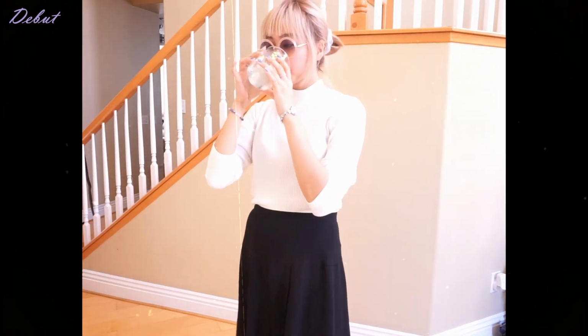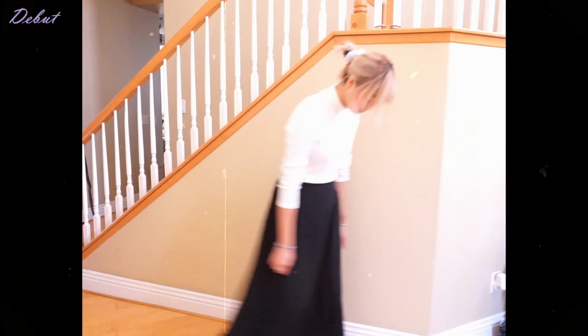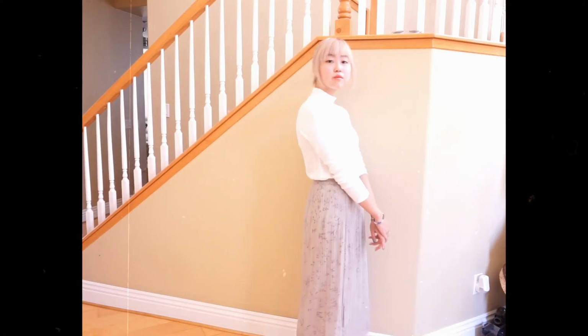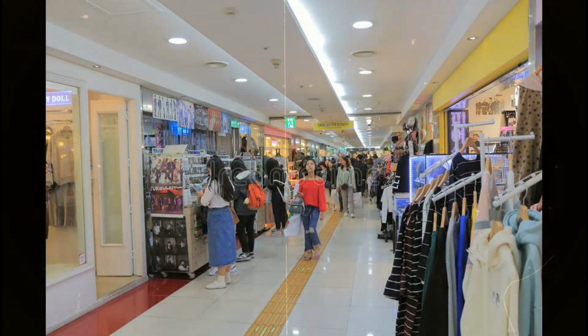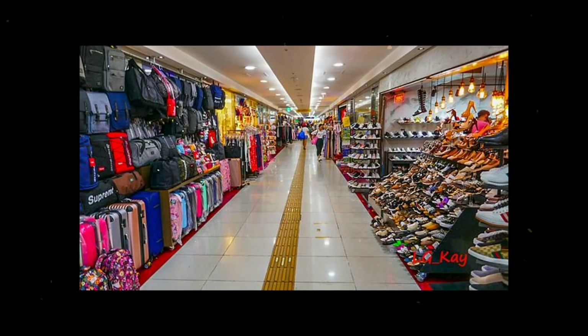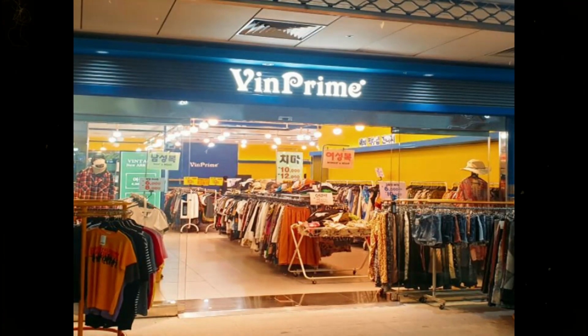It's a precious item to me since it's been passed down from my grandmother to me. We're now going on to the third skirt. I bought this in an underground subway station. It was in one of the walkway areas. It's the same thrift store chain that I saw.